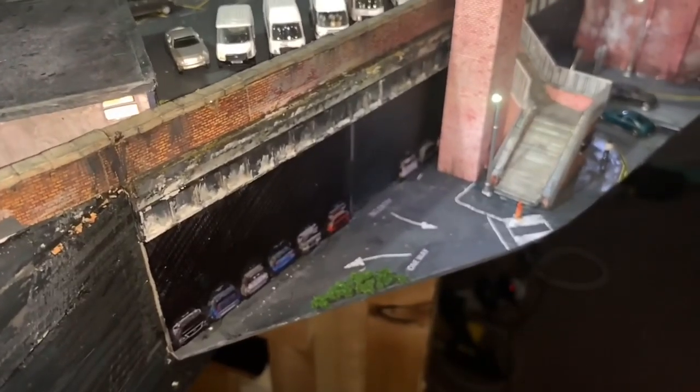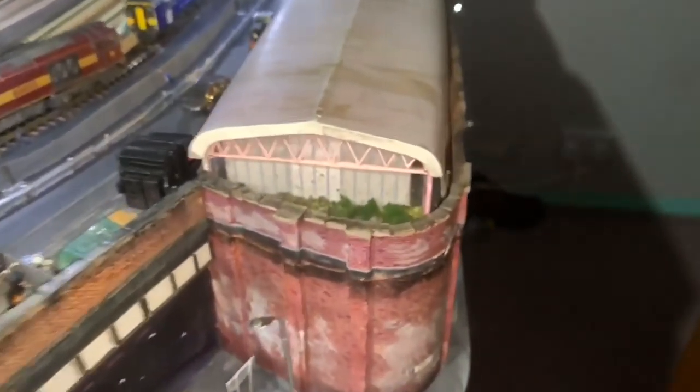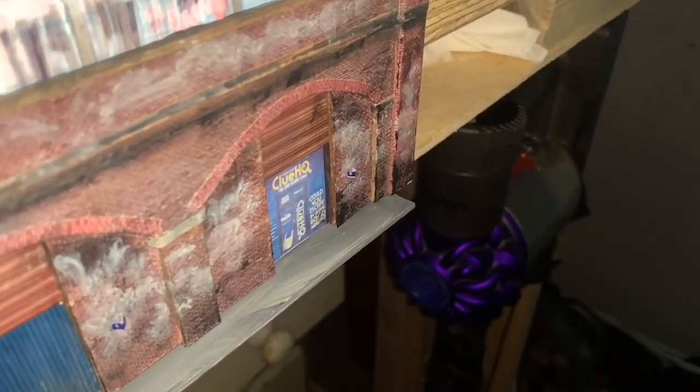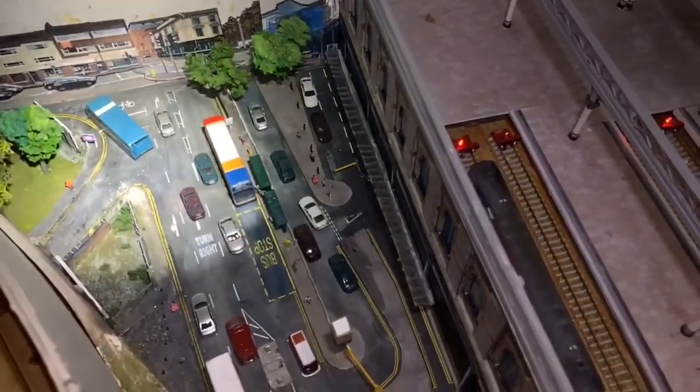One of the things I wanted to do was to create a representation of Sheffield Street, which is the road that runs beneath, because those of you who are aware of Manchester know that the station is set above the city. Oops, I'm not giving you a particularly good view of that. Those are representations. Some of them are actually there and others are just taken from the basic idea.